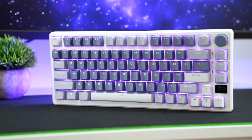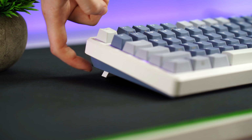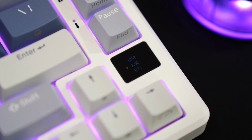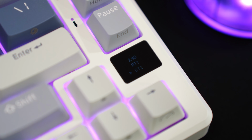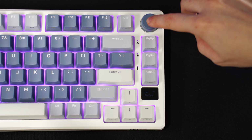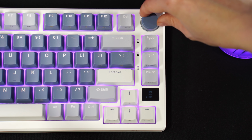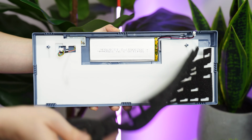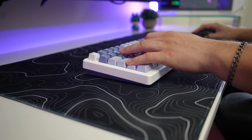This is a 75% form factor, has a 2-piece plastic shell with a metal knob, and an extra USB Type-C when in wired mode. This also has a small OLED screen in the bottom right, which is very cool and nice for like the battery life and just a bunch of other things. And this is gasket mounted with tons of dampening. And it does sound very, very nice if I do say so myself.